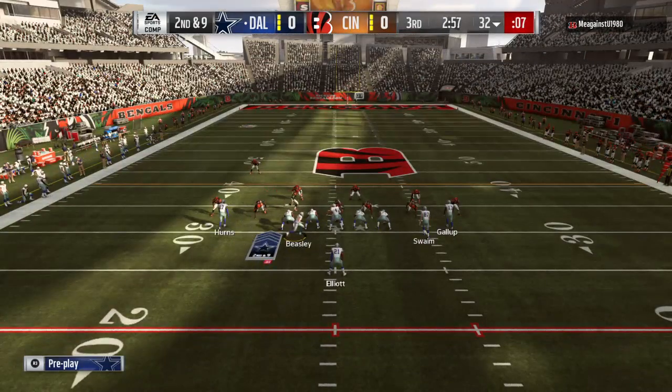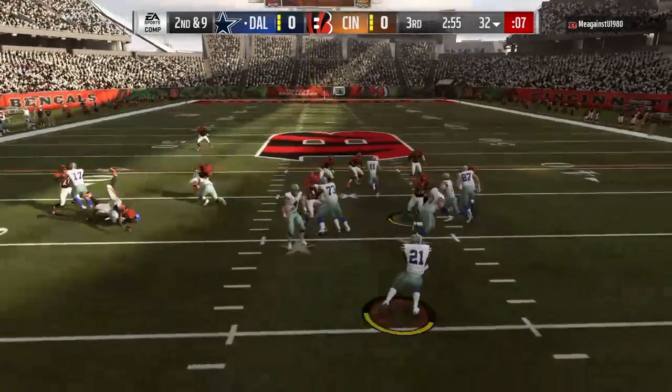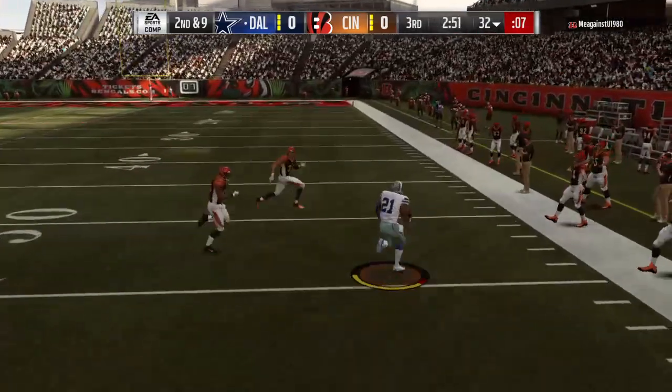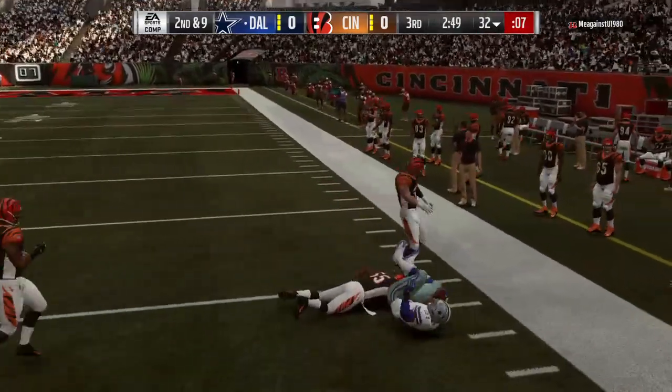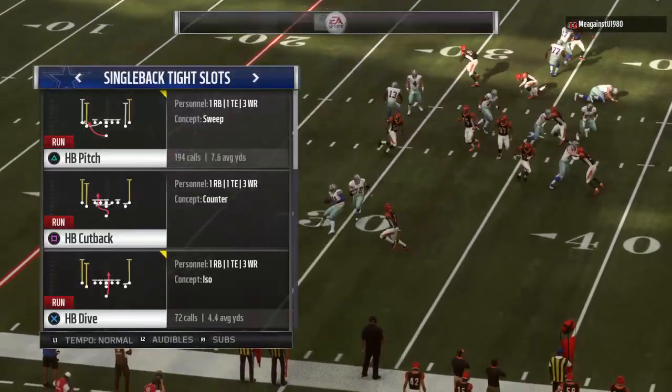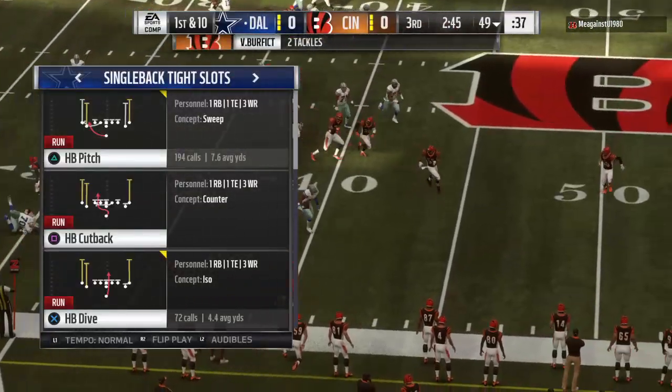Here you go. 26. Elliott, toss right. And some room to roam now. And they bring him to the ground just shy of midfield. He goes for 18 there as the drive will continue.